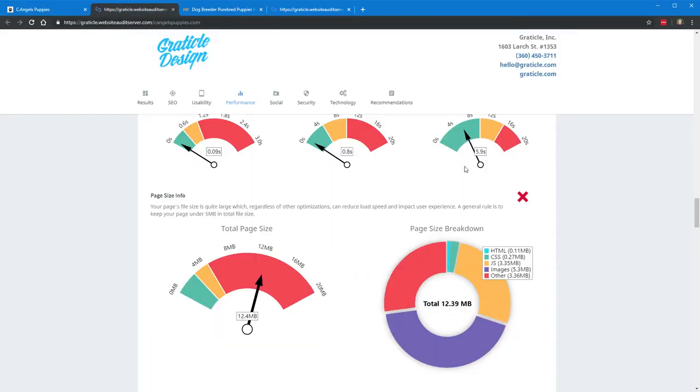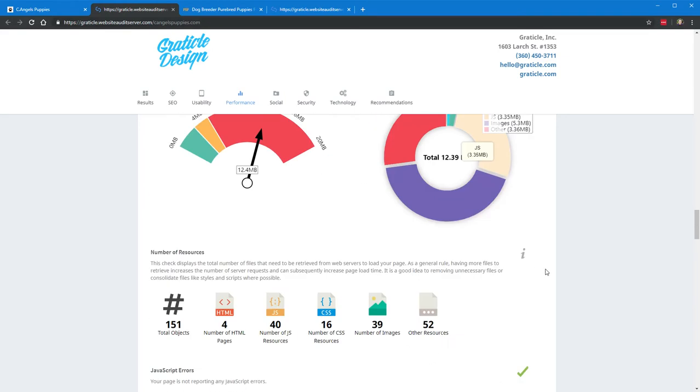And I just want to look at this report that we did, the review on it. You can see that it's 12.4 megabytes right here, and they've got some various ways that you could speed this up. But there's a lot of images, a lot of other stuff on the website, a lot of JavaScript. It's basically a website that's been built with no thought towards optimization or speed at all.